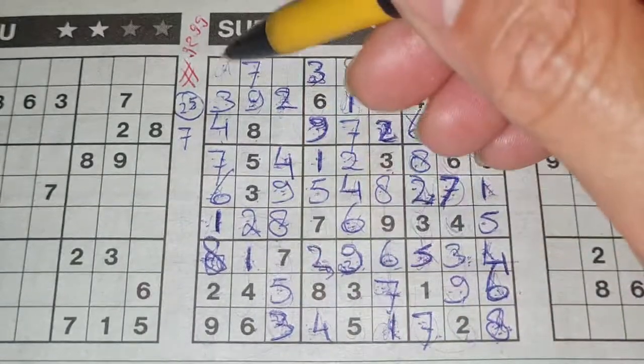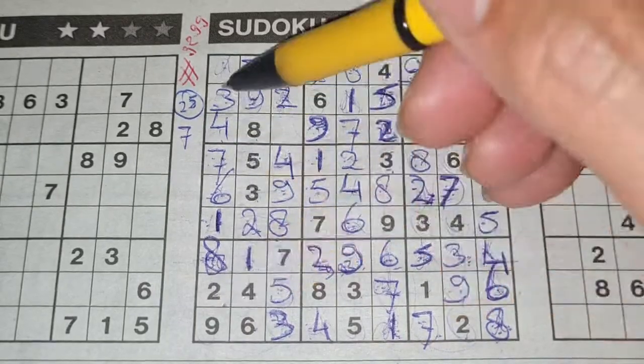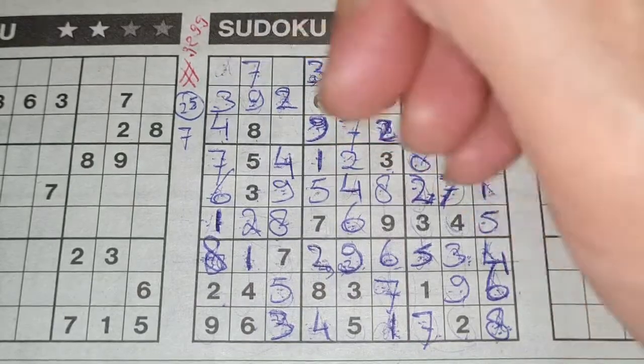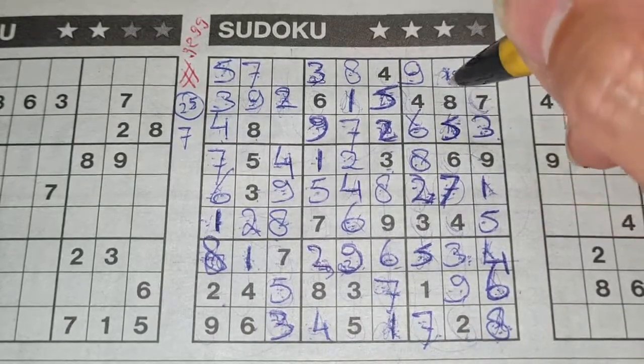1 number left in the first column for the number 1, 2, 3, 4. The 5 is missing. Yes, the 5 is missing. Now we have a 5 there, so this box can't be 5 anymore. That box should be a 5, and this box should be a 1.